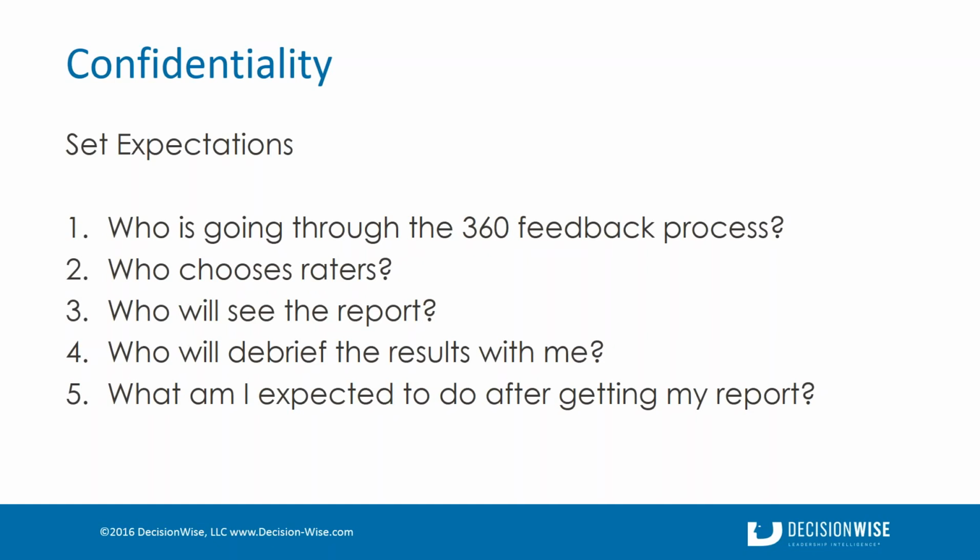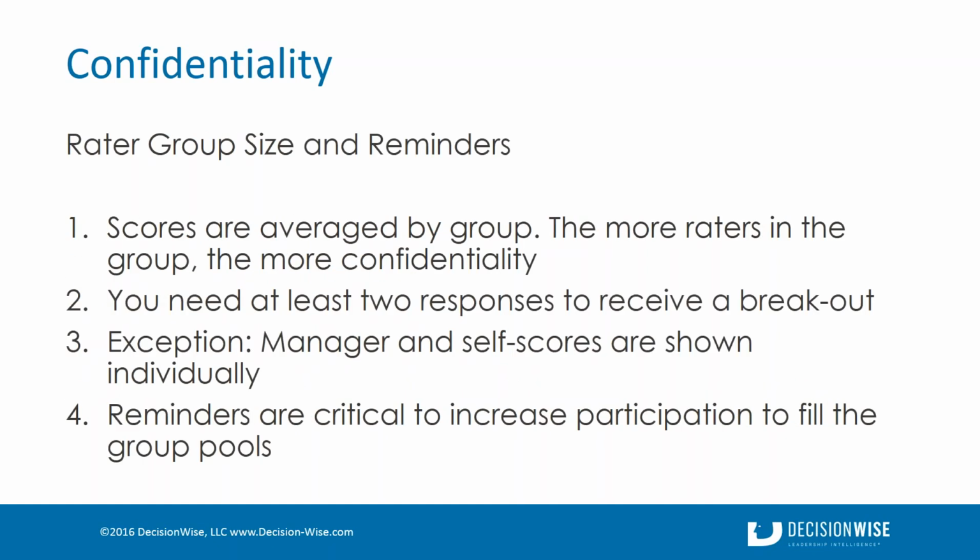So the next one is the rater group size. We touched on this a little bit. The scores are averaged by group. The more raters in a group, the higher the confidentiality, as you mentioned before, Dan. And the minimum is 2 in each group to receive a breakout. If you only get 1 direct report that responds, usually we'll combine it with another group or just suppress it. The exception, of course, is that managers and self-scores are shown individually. That's really a good point of comparison. We'll show a sample of that on a report.